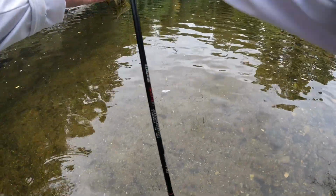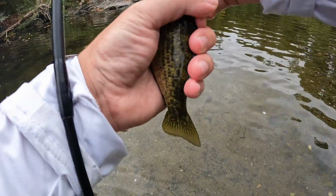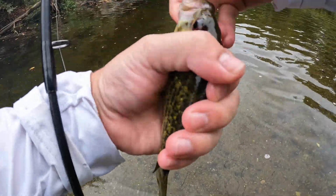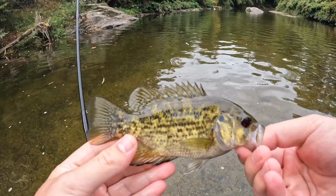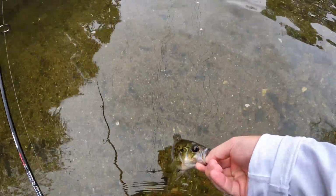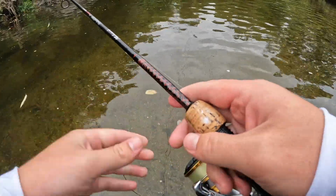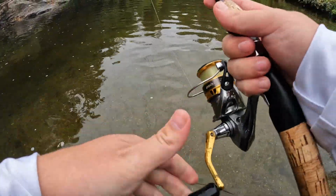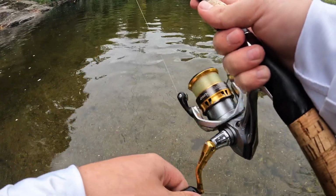Well, there's definitely a healthy population of rock bass in this section of the Brandywine Creek, as we just got our 4th one of the day. Hooked him right in the corner of the mouth. This one's slightly smaller than the last one we got, but still pretty colors on him. So we're just going to go ahead and drop him back in the water, and he's good to go. Still waiting on our sunfish to show up. I've seen them, particularly the redbreast sunfish, but so far the rock bass have been getting to them first.